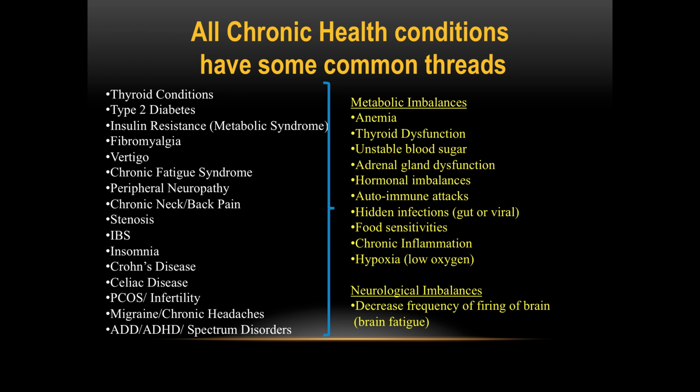In our office, what we've seen is all chronic health conditions have some common thread. So what I mean by that is, when on the left-hand side of the page you see all these different conditions: thyroid, type 2 diabetes, fibromyalgia, peripheral neuropathy, stenosis, celiac disease. Every single one of those has to have a metabolic imbalance. And in truth, a neurological imbalance which creates that decreased frequency of firing in the brain. And when you start to address the metabolic imbalance along with the neurological imbalance, there'll be improvement of conditions, even things like stenosis, peripheral neuropathy, and fibromyalgia, which there was a period in my practice where I never thought these conditions would improve. And now we're getting tremendous success really on a daily basis with these kinds of patients.